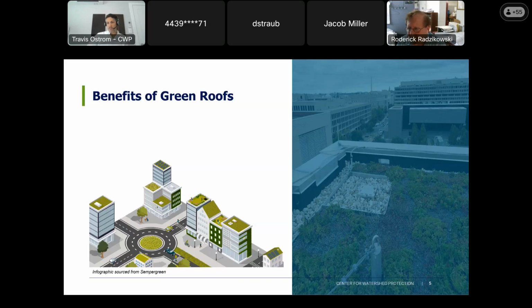And a few of the others, amenities, so it's attracting wildlife. So there's quite a few. Air quality, all right, there we go, that's a new one. Had a few people, and then carbon sequestration, someone mentioned. So a lot of benefits here, right?